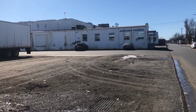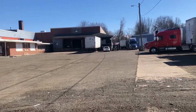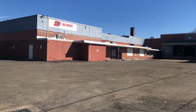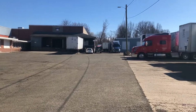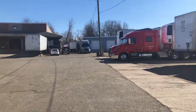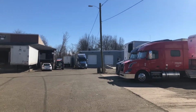Today we are at 249 Park Avenue to 275 Park Avenue, East Hartford, consisting of about 90,000 square feet, 7 tenants, and located on a little bit less than 4 acres. 2 buildings. One building is 8,800. The other building is about 80,000.